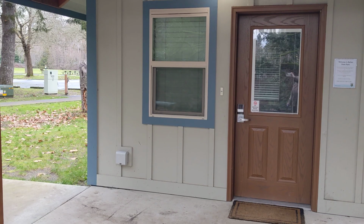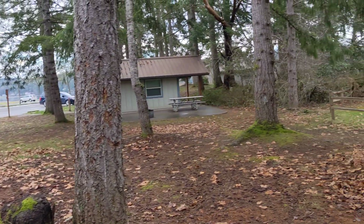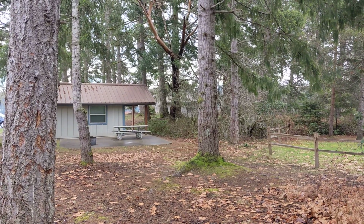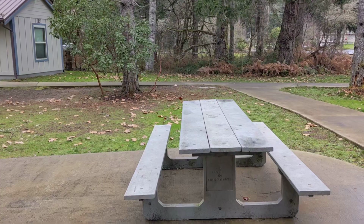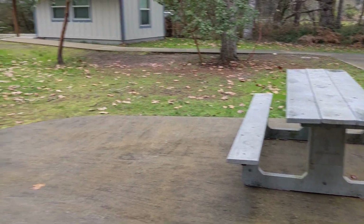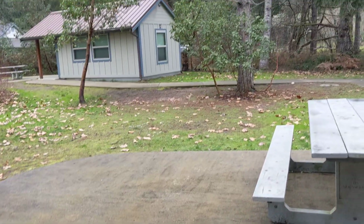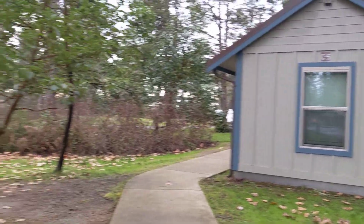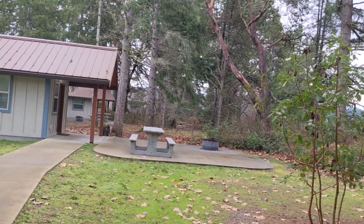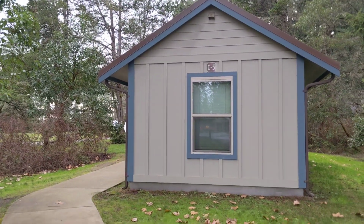So here's cabin C6. I'm going to turn so we can see C7 where we came from. C8's back there behind it. That's the parking lot. Cabin C6 here also has a picnic table and a fire grate. And then that's C5. We're going to go walk back there. Coming up on C5. C6 is to our left. C5 is where we're headed.